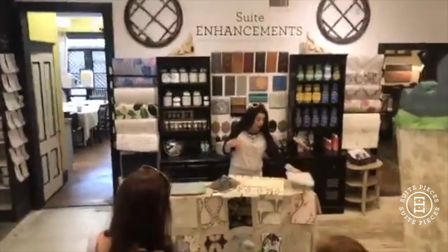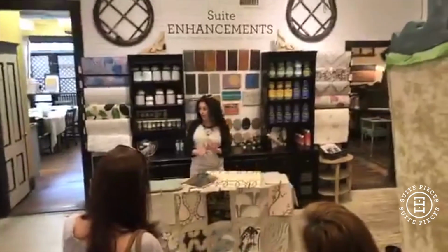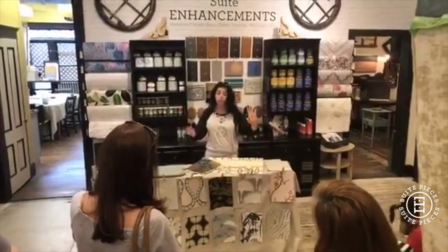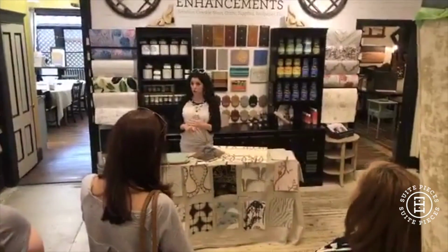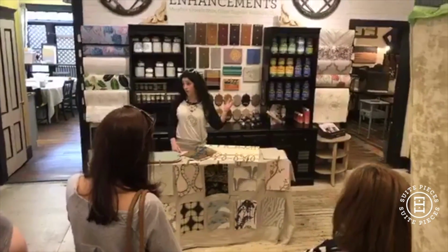So why is this different from regular wallpaper? So you don't have to mess with any yucky glues. You don't have to deal with any glue. Do we love that? Yeah, we love that. You don't have to worry about when your taste changes and you want to take it down, that it's going to be a mess. How many of you have done that?